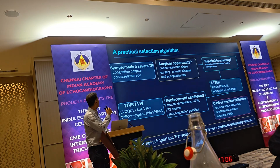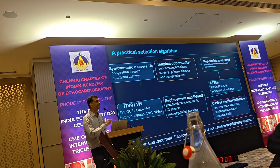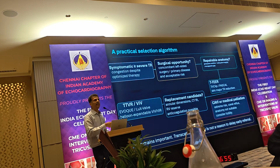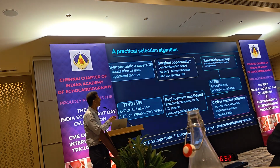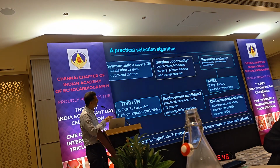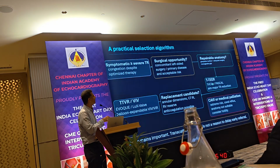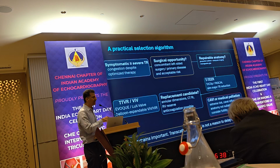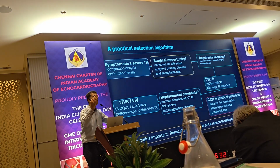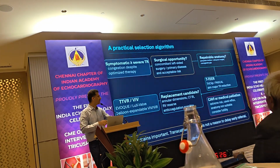So in patient selection, the most important is the severity and the symptoms of patients. On maximal medical therapy, the patient still has symptoms. And then you assess whether he has concomitant other valve disease like mitral, where we can go for surgery, then definitely surgery is the option. Suppose it's a secondary TR and you have repairable anatomy, then if the anatomy is suitable, of course TEER is an option. And if it is not suitable for TEER, then we need the TTVR. TEER has been shown to reduce TR, not eliminate it. From torrential TR, you can get to moderate TR. Two grades of reduction is generally considered a success. So if you have severe TR and you come to mild TR, it's considered a success.